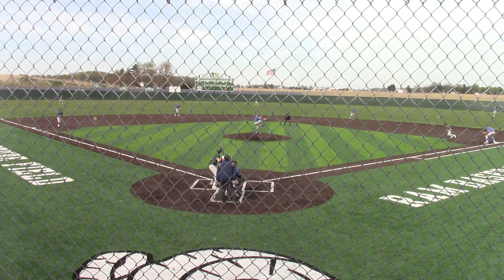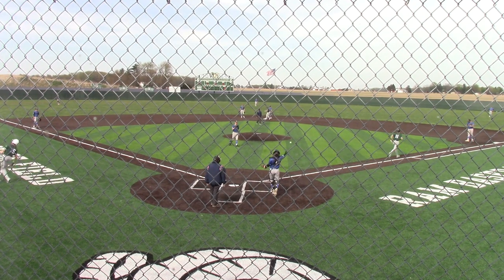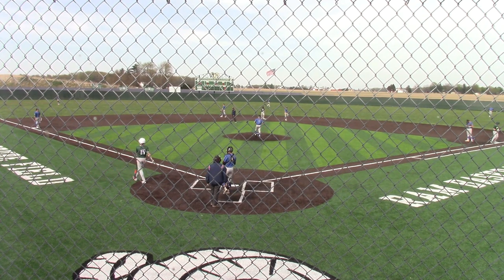Leachty comes set. There goes Mosier. Pitch is low. Ball four. Mosier down to second. That was ball four. So Radzik heads down to first base. Rams' first two batters have reached against Reed Leachty.